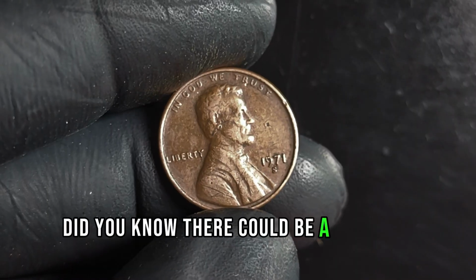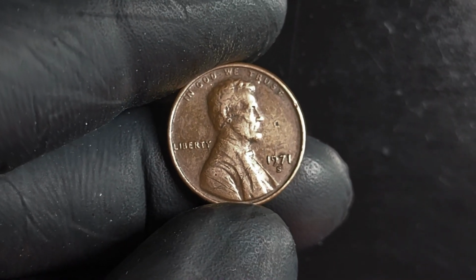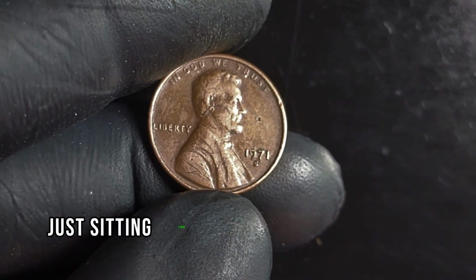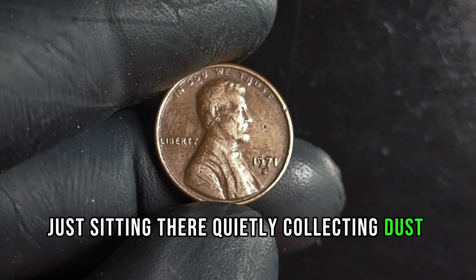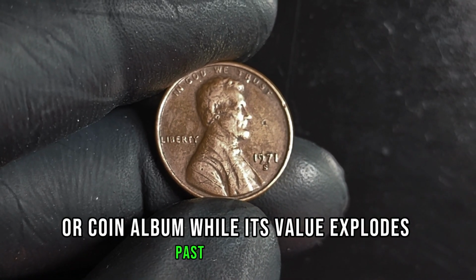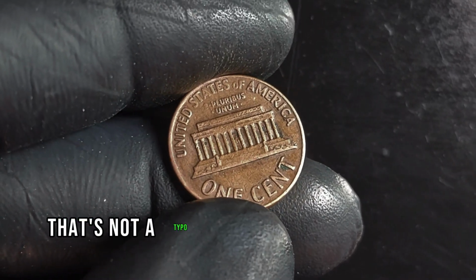Did you know there could be a penny in your house right now that's worth more than $500,000? Not in a vault. Not behind a glass case. Just sitting there, quietly collecting dust in a jar, drawer, or coin album, while its value explodes past $671,000. That's not a typo.